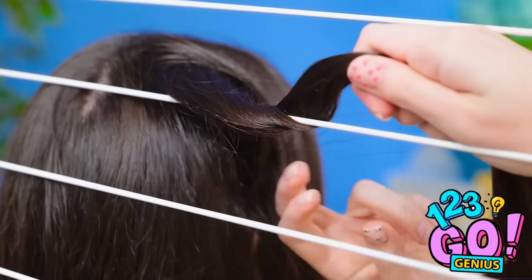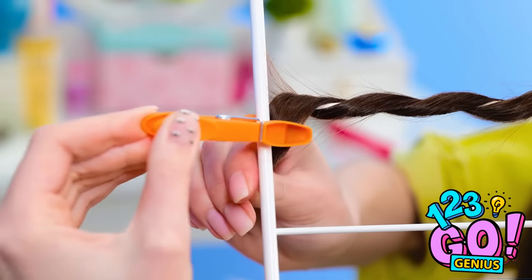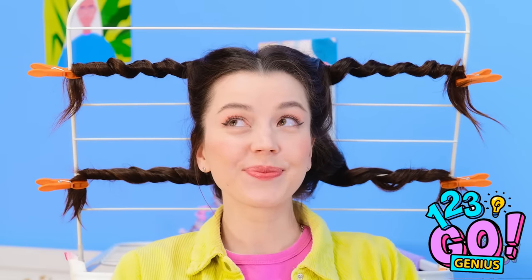Maybe I can use these pegs. It's worth a try. I'll place my hair over the clothes dryer. And then wrap it around the bars. And then I'll use the pegs to hold it in place. There. I hope this works. I might look ridiculous, but it'll be worth it.